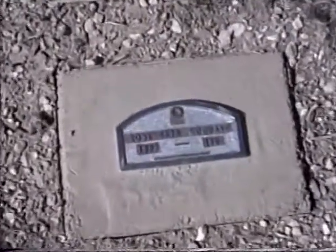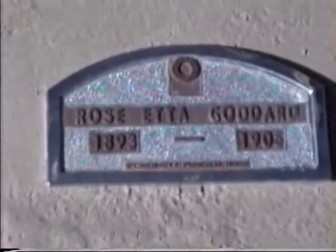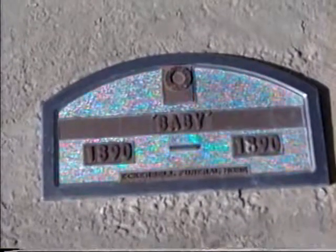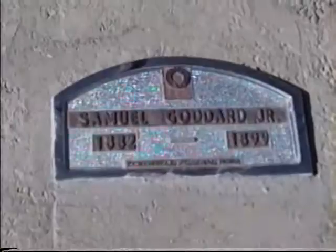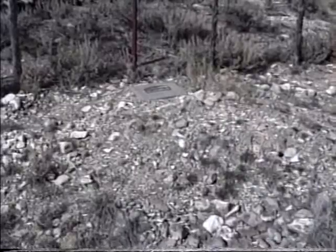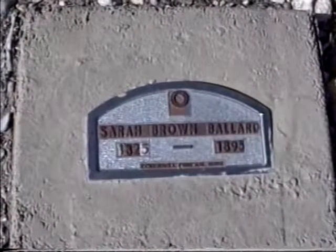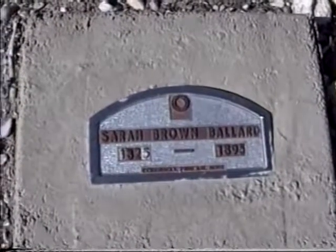Rosetta Goddard. Sweet child, died at age 13. Baby born the same year that President Dwight D. Eisenhower was born, 1890. Samuel Goddard Jr., a teenager. And by pioneer standards, Sarah Brown Ballard, 1825 to 1895, lived to a ripe old age of 70 years.